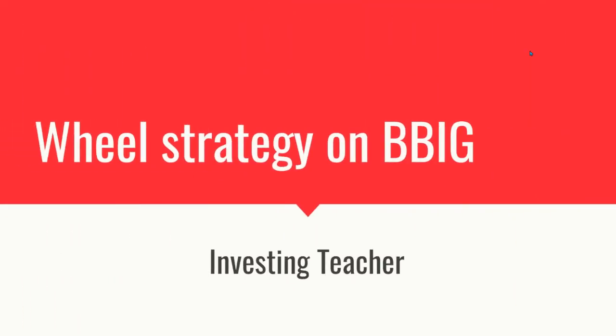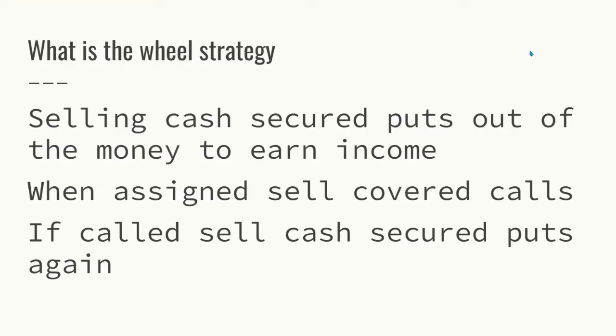All right, let's look at the wheel strategy on ticker symbol BBIG. I'm going to go over the basics of the wheel strategy first. So what is the wheel strategy? Essentially, you're going to be selling cash secured puts, and you want to sell them typically out of the money. We will look at one that's slightly in the money, but you could do either in the money or out of the money and earn some income, as you'll see shortly.